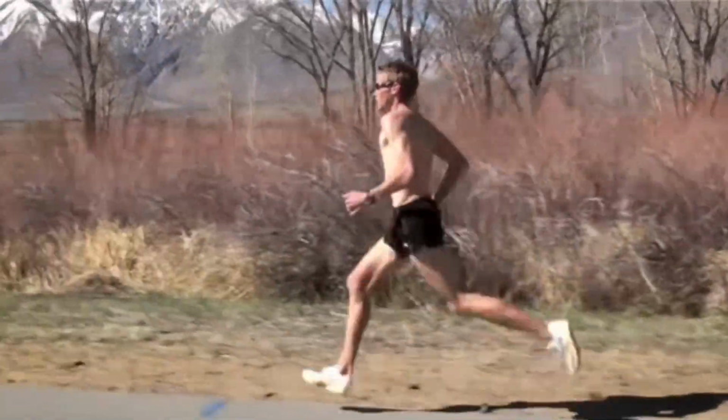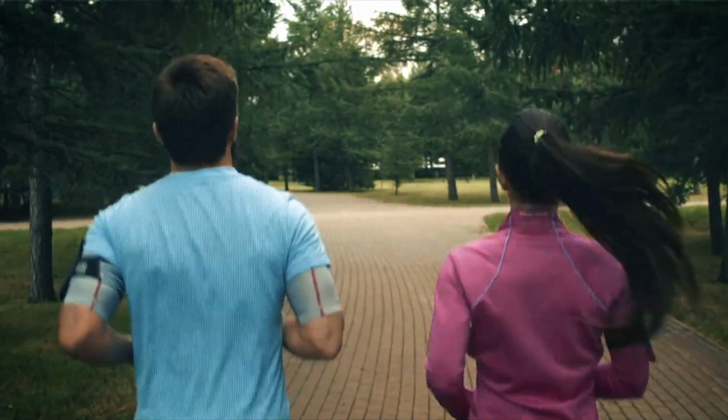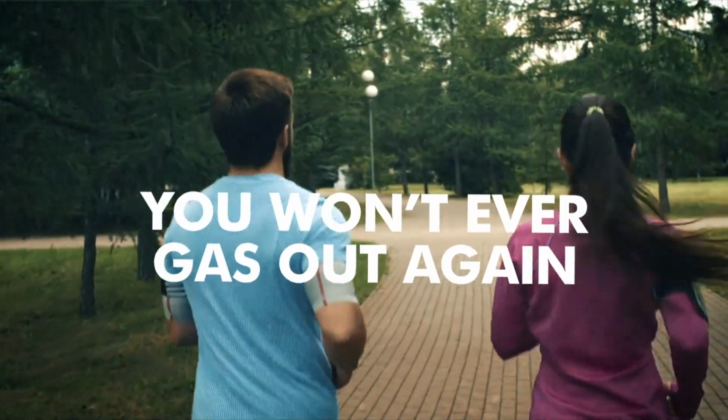Your body is going to give you every reason to slow down. You need to push through those thoughts. At that point, it's just a few more minutes of effort. If you use that strategy, you won't ever gas out again.